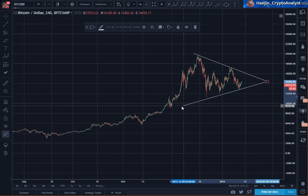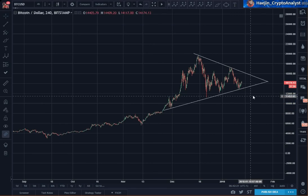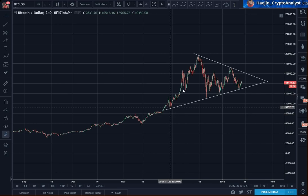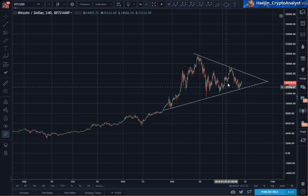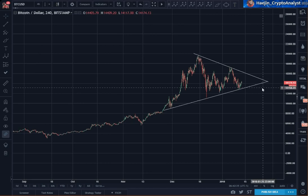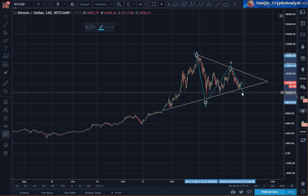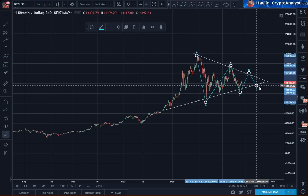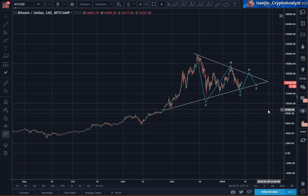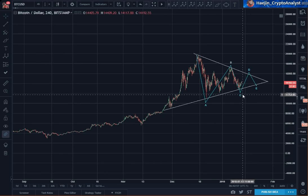this triangle, which by the way is a pretty good support. The bottom line of the triangle. It went up and it had been bouncing off this support line. And I think that's pretty interesting because if that's the case, we should get A, B, C, D, and E. We finished A, we finished B, and then we finished C, and now D is on its way.